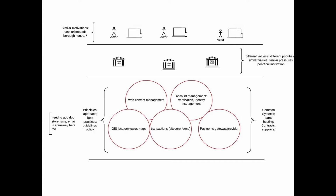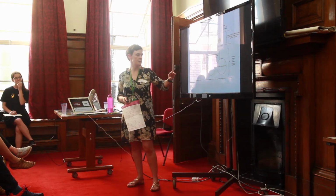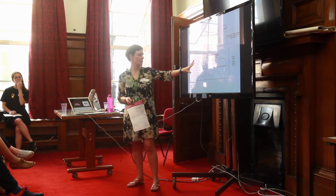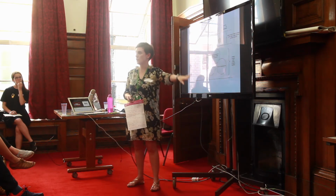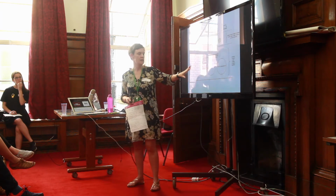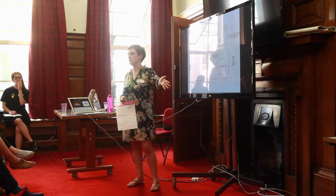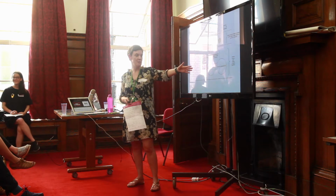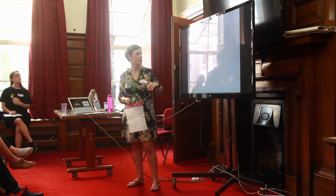Payments and the providers of those, account management, identity management, and web content management are a bit easier to switch in and out, and the transactions. So is there a way in which we start looking at the principles and the best practices and guidelines around these, so that we're moving quicker to a point where identity management is all hosted in the same place and you've got a single login, using Verify, hopefully, and the payment the same way, but again preparing ourselves for that roadmap.